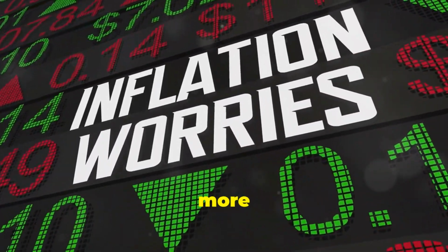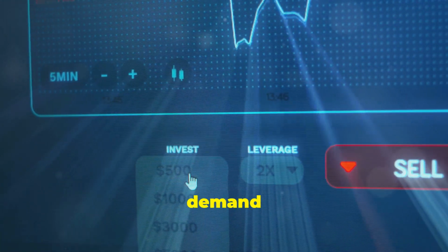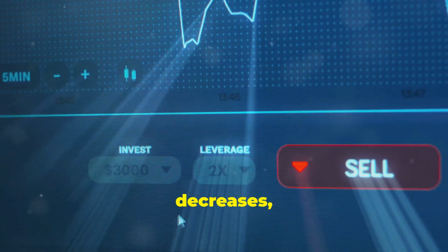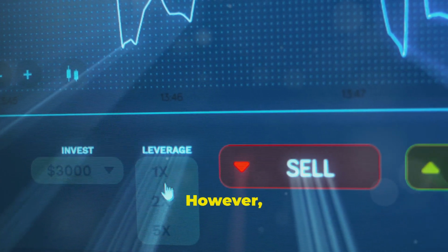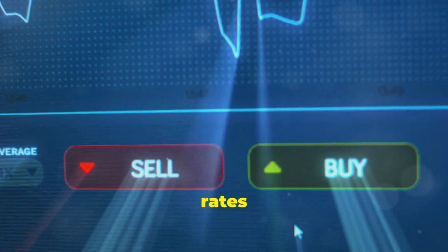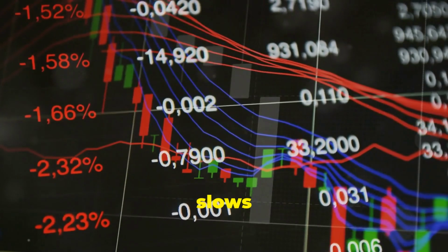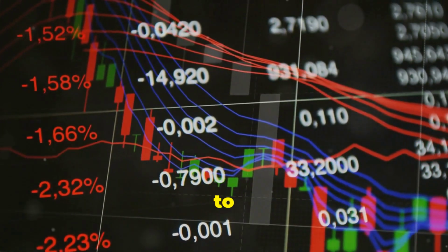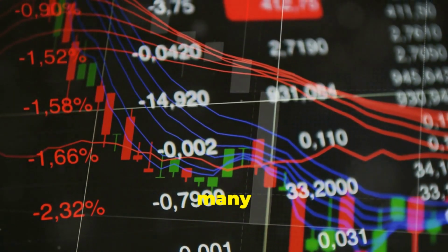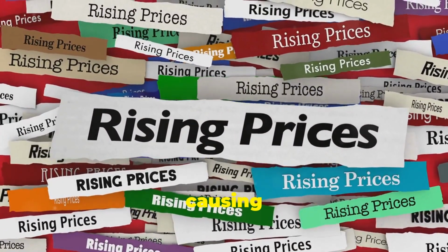This makes borrowing more expensive, which can reduce spending and investment. As a result, demand for goods and services decreases, which can help bring prices down. However, this approach is not without its challenges. Raising interest rates too quickly or too high can lead to a recession, where economic activity slows down significantly, leading to job losses and reduced income for many people.